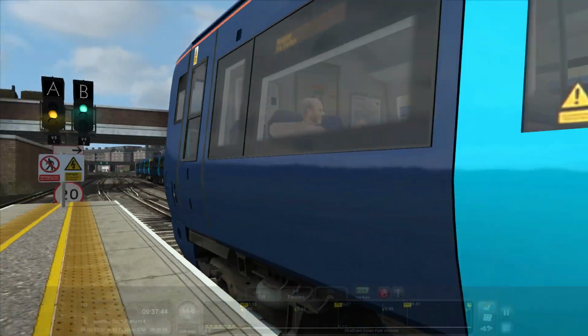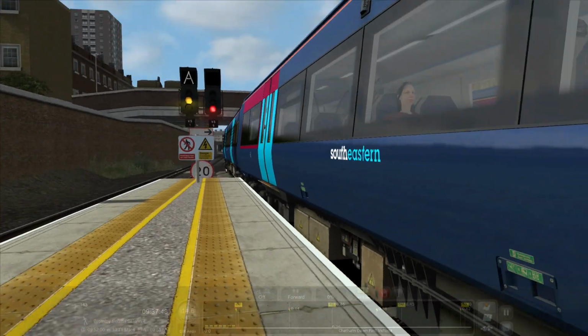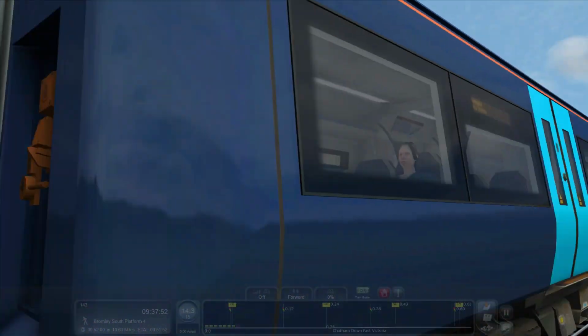Departing platform 3, via platform 2. There we go, this is platform 2. Crossing over at the very end there. I don't know what that signal was. I think it was green. You can see you've got first class there.